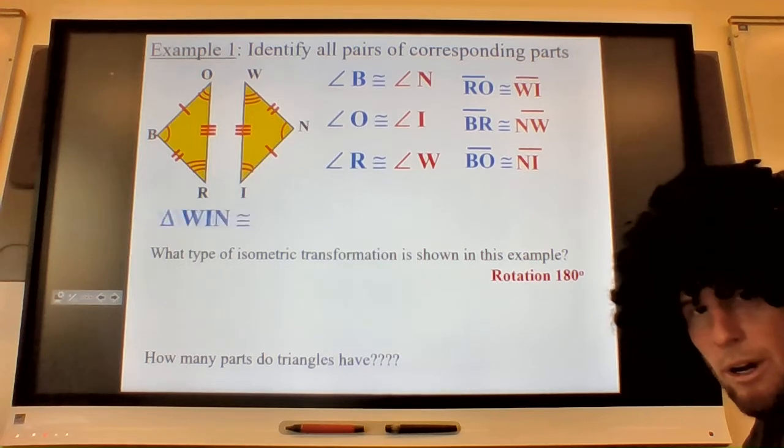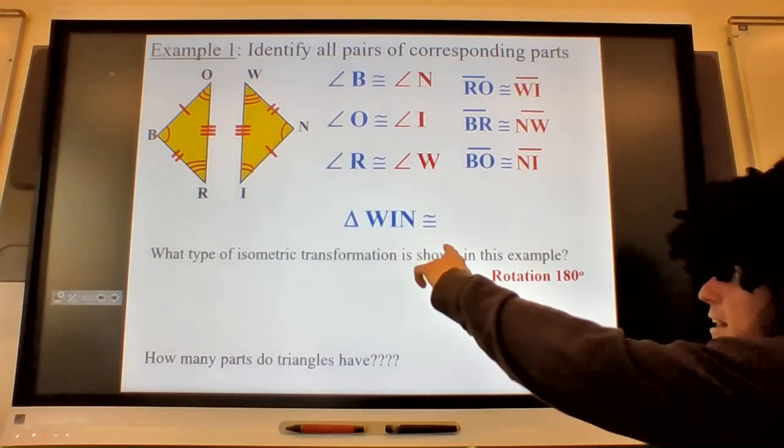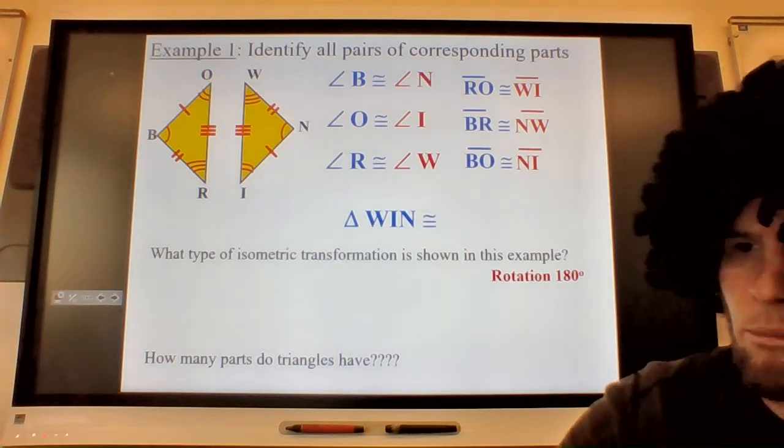And the last thing I have for you is a triangle statement on there. Finish that statement. Triangle WIN is similar to or congruent to the other triangle. Try to get your correct letter order. I'll be back again here in part 2 in just a moment.